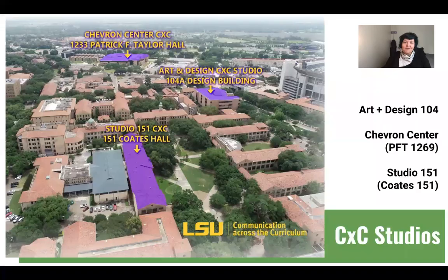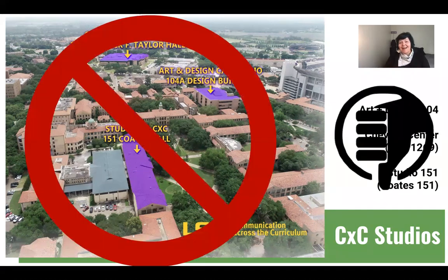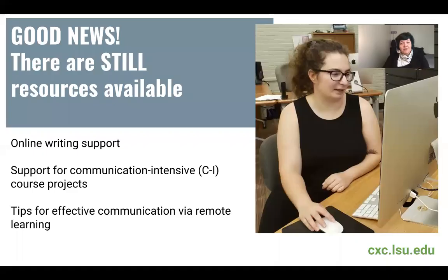First off, in a normal semester, I'd probably be telling you about the physical locations that you can come visit us in. You can meet one-on-one with studio team members, you can check out equipment, or you can actually reserve spaces in the studios themselves to work on projects. That's obviously not happening right now because we are experiencing remote learning. But don't worry, there's good news. There's still resources available for you.